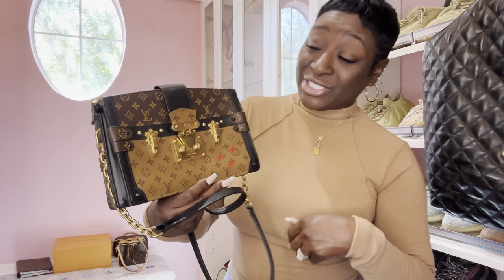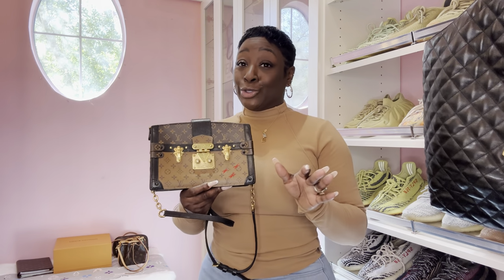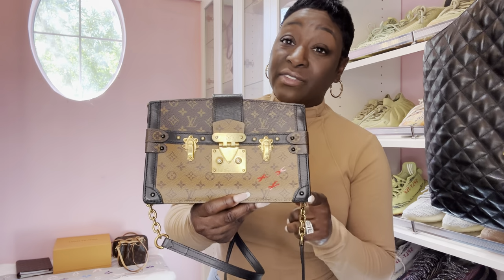This was actually my second purchase. The Neverfull Damier with the rose ballerine in pink was the first LV handbag I had in my collection. This was my second, okay? When I saw this was over $3,000, I was like, okay, what are you doing? But I couldn't leave without it. So I am so happy and so blessed to now have this in my collection.